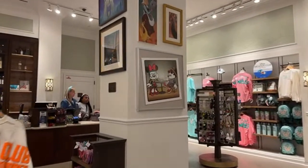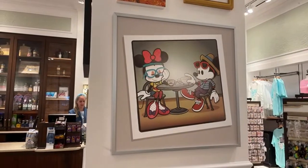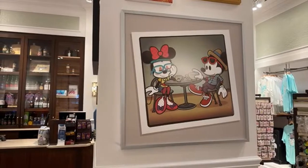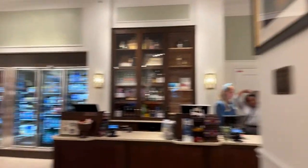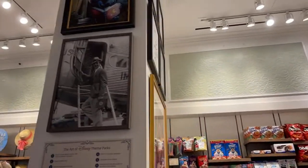It's a small space, but they have all over the walls here, which we really love, all these prints. There's Mickey and Minnie at some Paris cafe. And there's a Stitch painting. They're just covering the columns here.